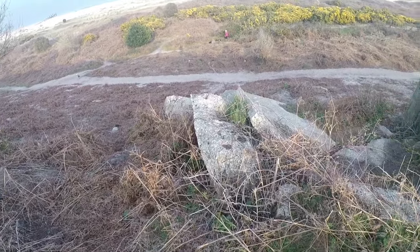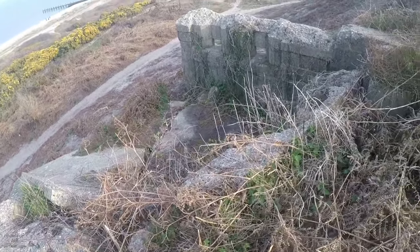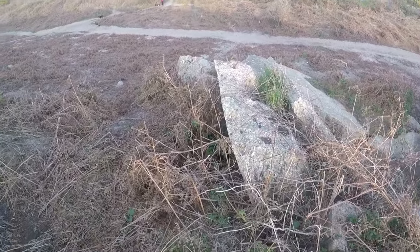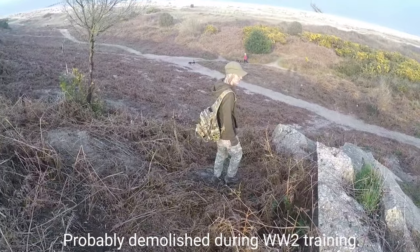Right, me and Emma have just come across this pillbox, which was like 500 yards away. It wasn't any more than that. This one's in really, really bad condition. I think nature is taking over. Most of these have fallen into the sea. There were a lot more of them, unfortunately.